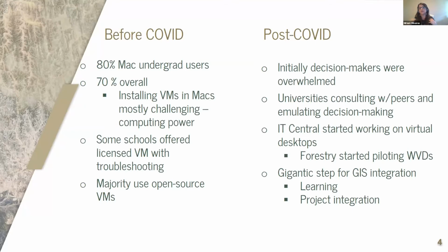Before I was able to bring some ideas, IT Central started working with forestry. Professor Tomlin is there, and Scott Romach, who's amazing as always at the front of the trenches to make things happen for GIS. So they started deploying virtual Windows desktops, and after the pilot happened, they launched it for the entire campus. So that was a gigantic step, I would say, because we were wanting this for a long time.